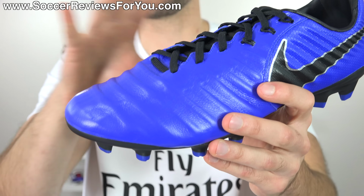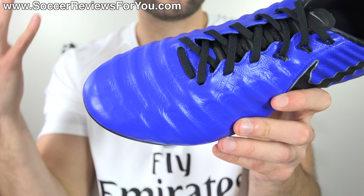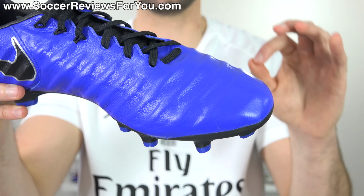This doesn't take away from feel at all. You still feel all of the ball, but there's a softness and a padded sensation that a synthetic just doesn't have. That's why kangaroo leather boots have stuck around for as long as they have. Nothing feels quite like it.